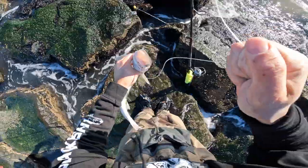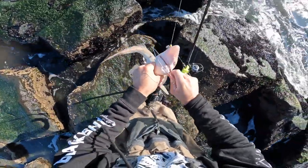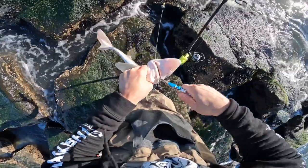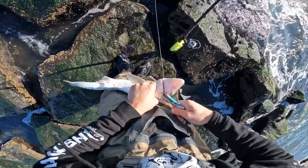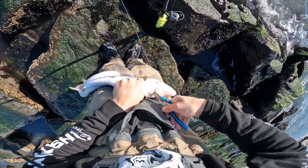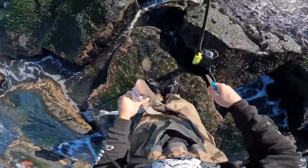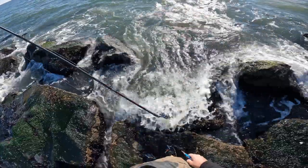Oh man, this guy, he's got some size to him. Maybe we'll do a catch and cook. Try one of these guys out. I've never really heard anything great about them, but I never heard anything good about oyster toadfish, and they actually turned out to be pretty good eating. There we go. Ooh, get you back. There he goes.